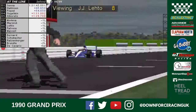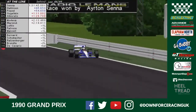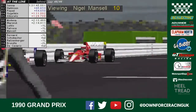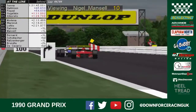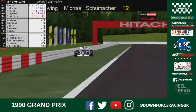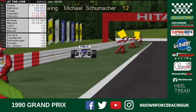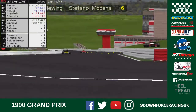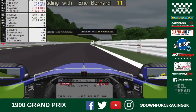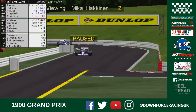Modena gets 6th for Ferrari, Warwick 7th. JJ Leto in the Monteverdi is 8th. 3 points for the Monteverdi team in the Constructors' Championship. Patrese and Mansell race for the line, but Patrese gets 9th, Mansell gets 10th, and Michael Schumacher pulling off before he gets to the finish. He was out of fuel, he couldn't make it. So Schumacher does not make it to the end of the Grand Prix, I'm afraid. And Bernard is going to lose 11th. That's so gut-wrenching for Schumacher because he would have taken the place away.